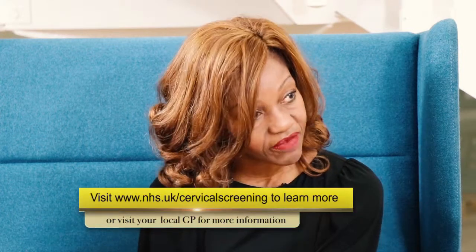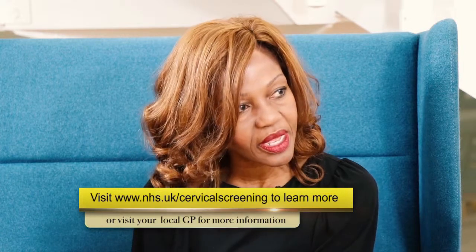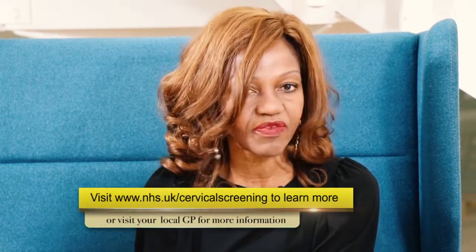What's the difference between cervical screening and smear test? Because smear test is the term we knew for a very long time. Cervical screening, I think, is a more appropriate term because it describes what actually happens. Women are screened to protect them against cancer. The test, I suppose, is a smear test. It's when the cells are taken from the cervix and looked at in the lab. So essentially, they're the same thing. It's been rebranded as cervical screening because I think that's more descriptive and more appropriate.